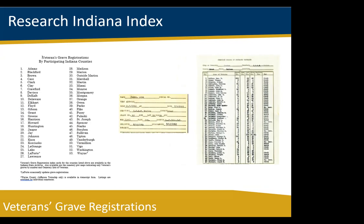We also have veteran grave registrations. All of the veteran grave counties that we have, 53 out of 92 counties that were done by the WPA, have now been transcribed and will be available as soon as the new page, the new Research Indiana Index, is visible online. These include index cards for the soldier, for the veteran, and as well as cemetery list. And frequently we have, not shown here, cemetery maps that indicate where the soldiers are buried. Unfortunately, it doesn't cover everybody in the cemetery, but it will at least put you in the right direction if you're looking for the burial place of a particular veteran.